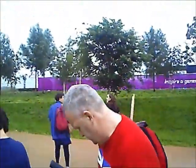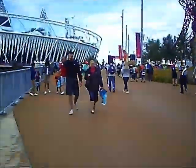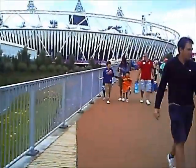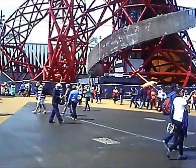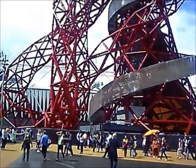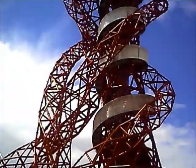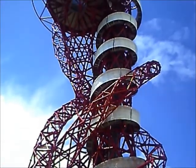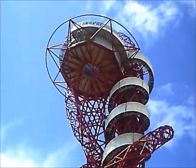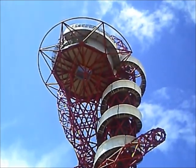I could tell you a story about the grass that you can see, but I think I'll keep that a secret between myself and those who attended. Here's a closer-up image of the Orbit, designed by Cecil Balmond and Anish Kapoor. We'll have more of that later on in this video.